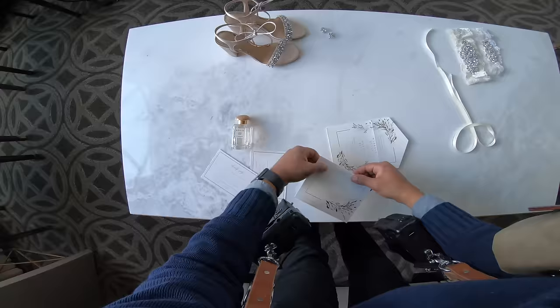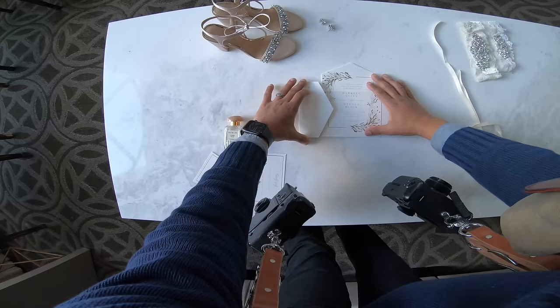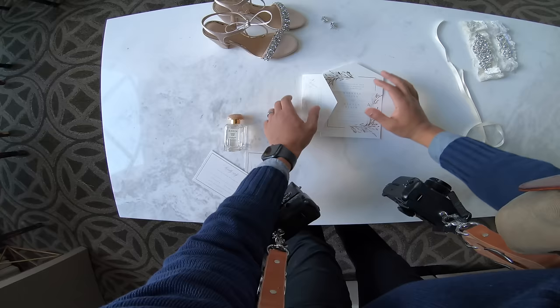Second off, you want to find a nice flat surface that also looks nice and complements the invitations of your couple. You can see here, this is a marble table in the hotel room, and it looks really, really good. And it fits extremely well with the flatlay. It was basically the first thing I saw when I showed up to the hotel room, and I knew the flatlay was gonna happen there.